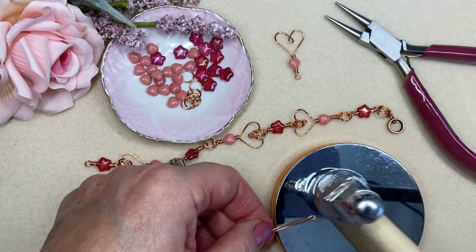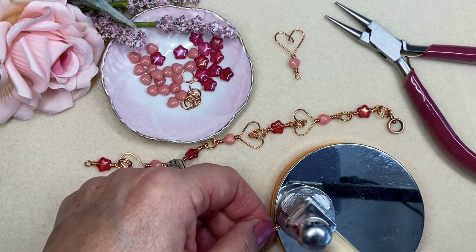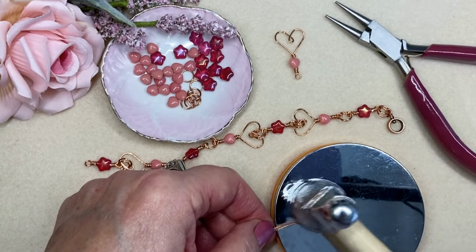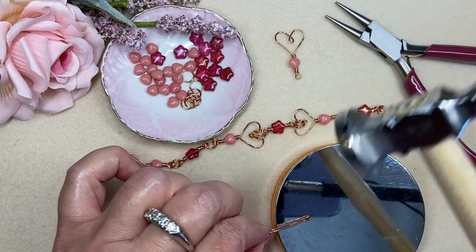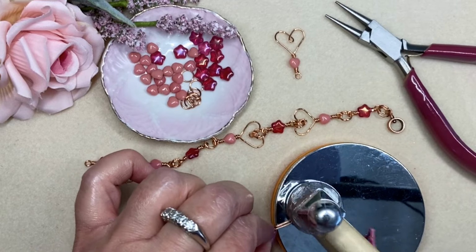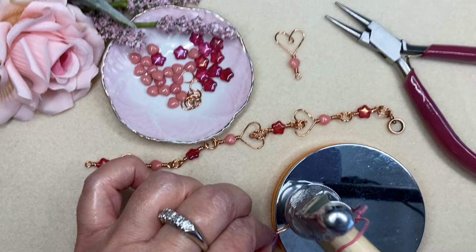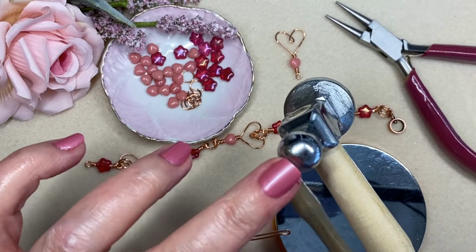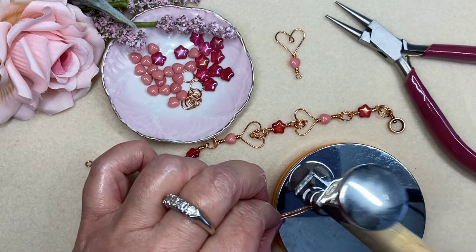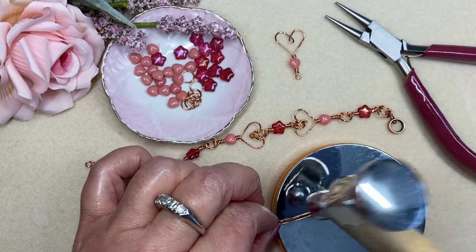And I'm just going to, I normally pause the camera for this, and I'm sure that this hammering is bouncing my table and bouncing the camera a little bit, but it's a very fast process. And then I like to go back with this little ball end and just add some dents.